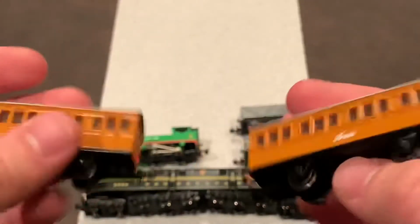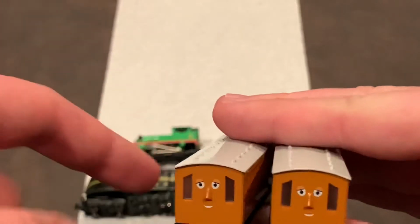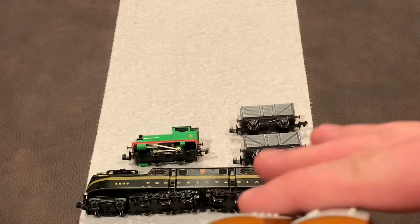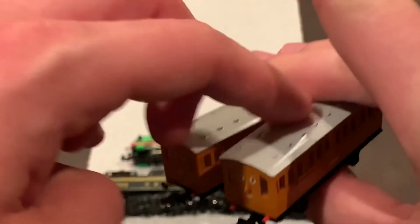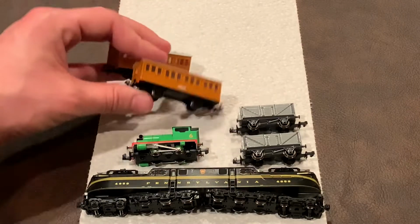They are nice coaches, and honestly, Bachmann, if you're watching this, you should paint these red and give them black roofs like the coaches James had, because they were roughly the same model. At least I think they were. I think you just need a new roof. Anyway, I think they're all very nice models.